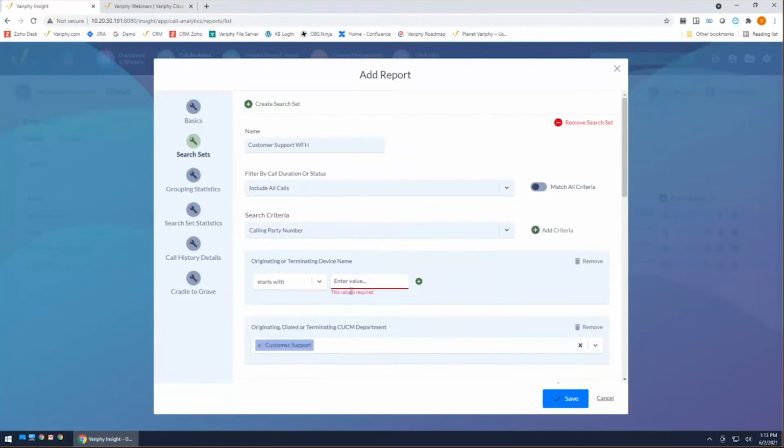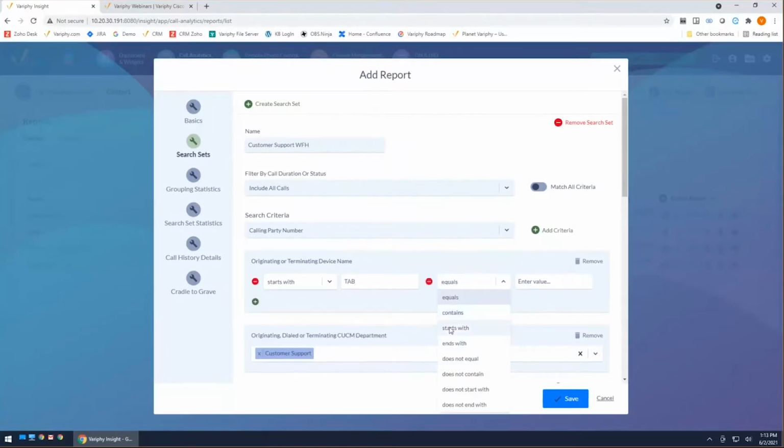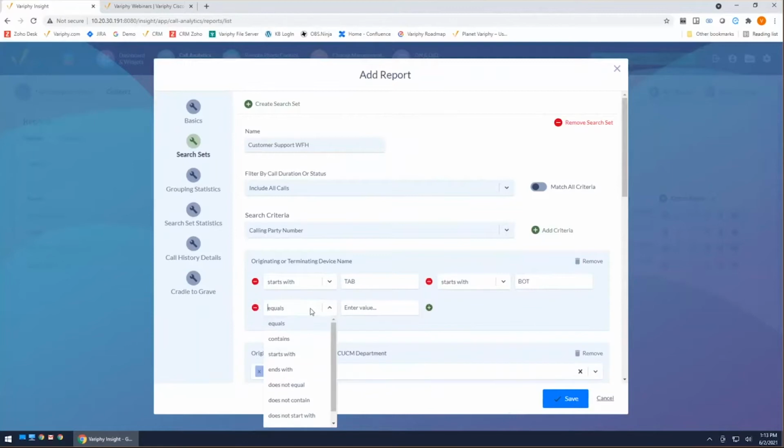So we're going to say starts with, and we'll choose TAB. That's going to be our Jabber for tablet. We're going to say starts with BOT. That's our Android devices. We're going to go ahead and define our next one down here, which will be TCT, and that's going to be Jabber for iPhone.